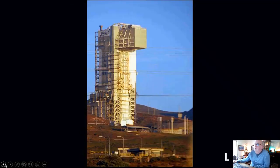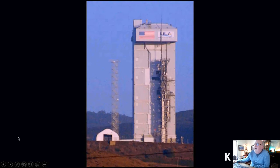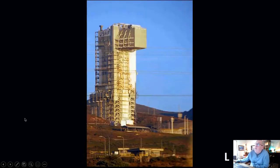This is Slick 4, I think, or 3. Let's see, maybe I'm going to find out here. That's 3. This is 4. Which has been used for launches over the years, and Slick 3, which looks very similar, is now home of SpaceX. This is where they launched their Falcon 9s from, and somewhere after this picture was taken.